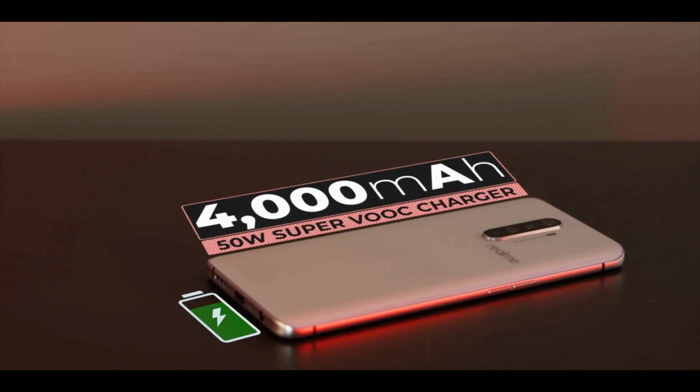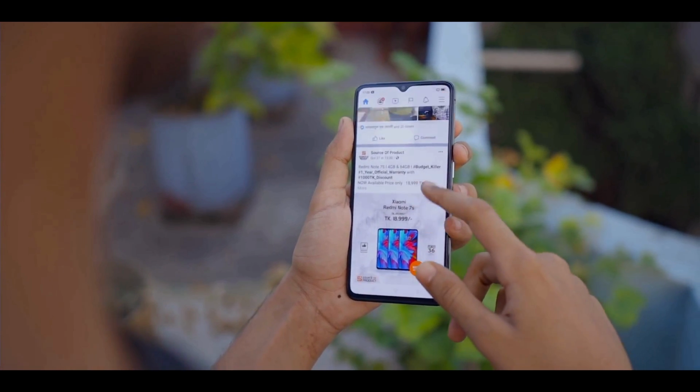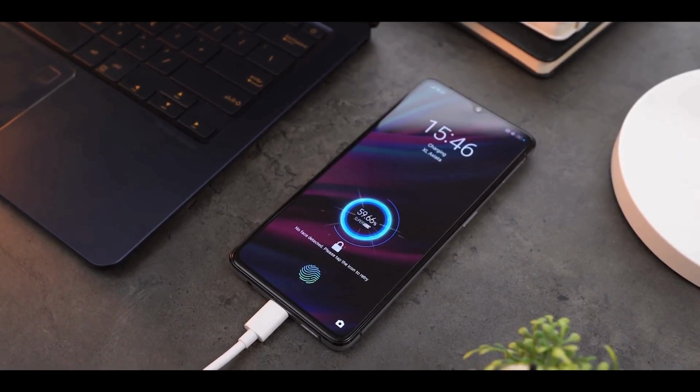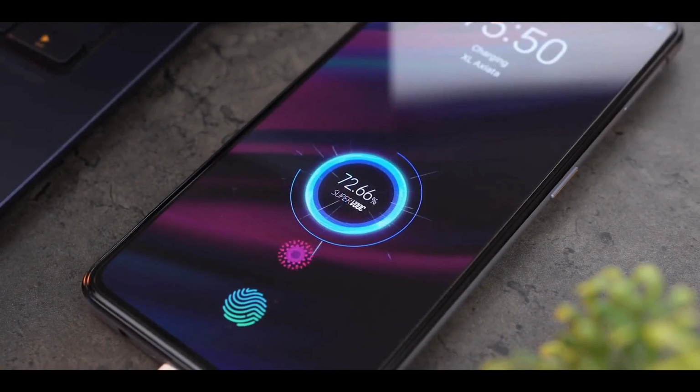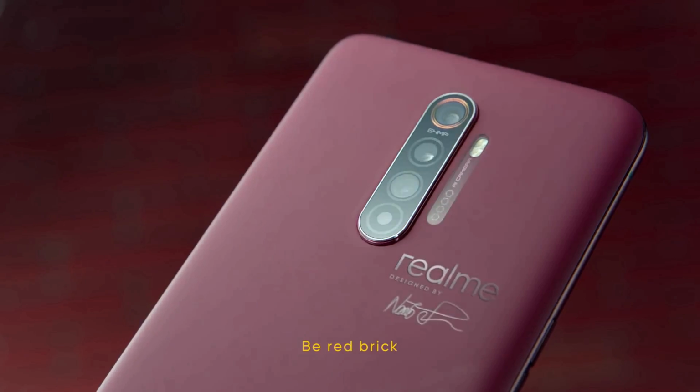4000 mAh being the standard for most smartphone batteries these days, the Realme X2 Pro is pretty average in that department. Nevertheless, our testing showed impressive results and I was easily able to go a full day without needing to top up. This device comes with 50W fast charging support.